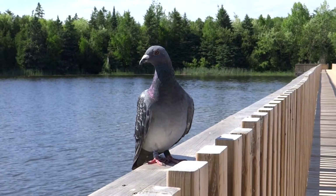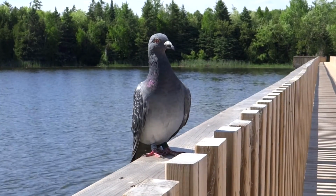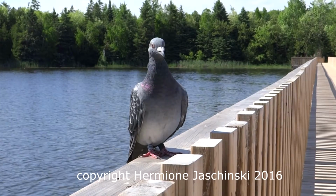If somebody's lost this dove, he's at Island Lake Conservation Area. Hanging out.